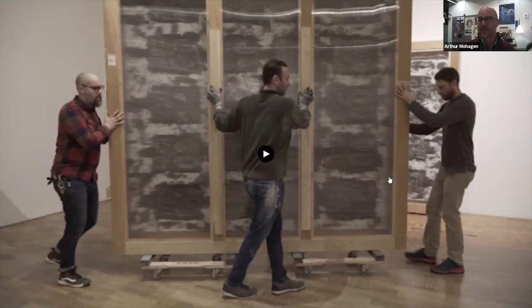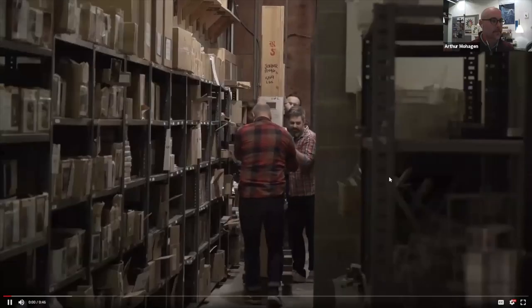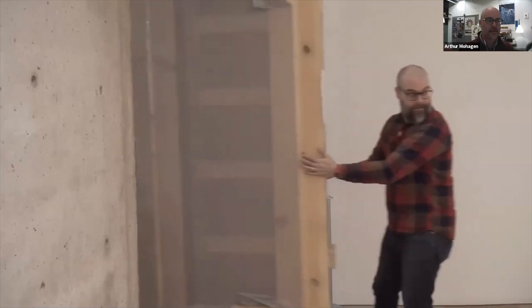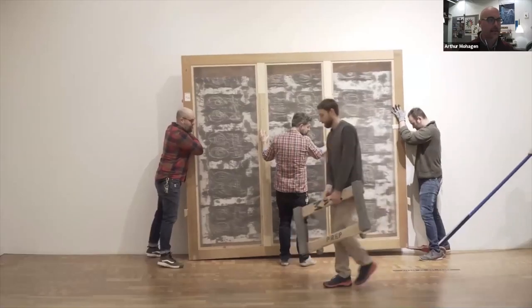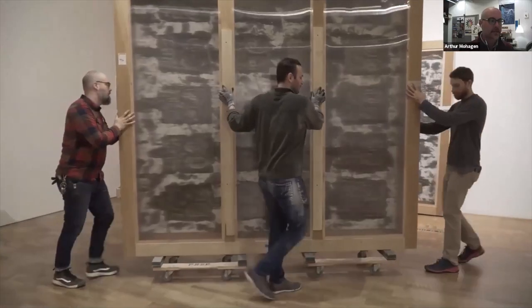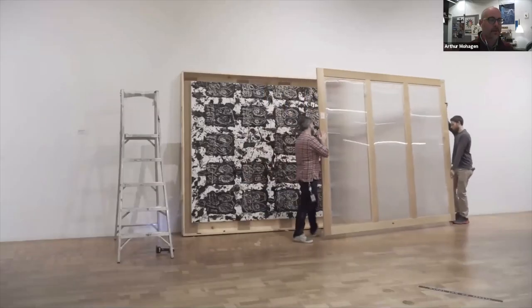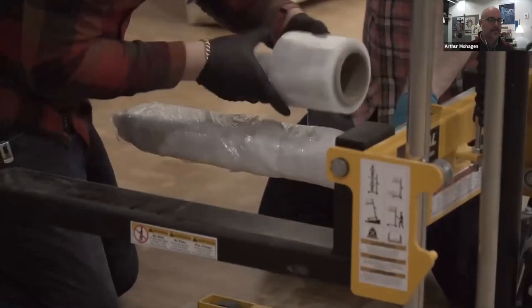So it speeds it up quite a bit, but you can see all the coordination and tools involved in installing one of these paintings on a wall. And so here's us bringing this painting out of storage in its travel frame. And each one of these paintings, this is only half of the painting. And you can see we're using a lot of tools to gently lower the painting to the ground, removing its crate face.